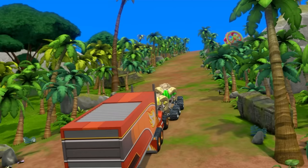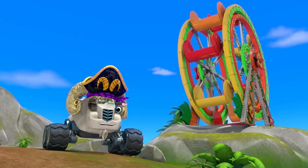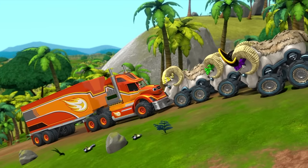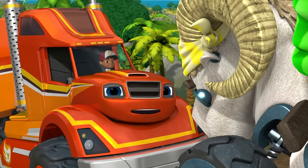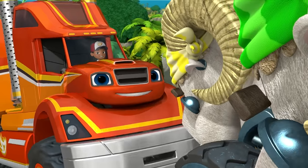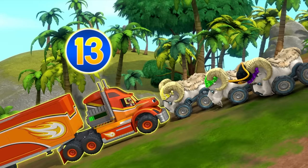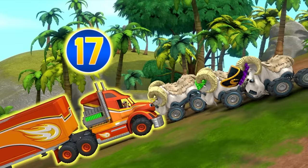You're doing it, Blaze. We're almost at the Ferris wheel. The only problem is, there's still one Bighorn left. To push harder than all three Bighorns together, I need the most force yet. A force of 17. Count to 17 with me. Start at 11. 11. 12. 13. 14. 15. 16. 17.